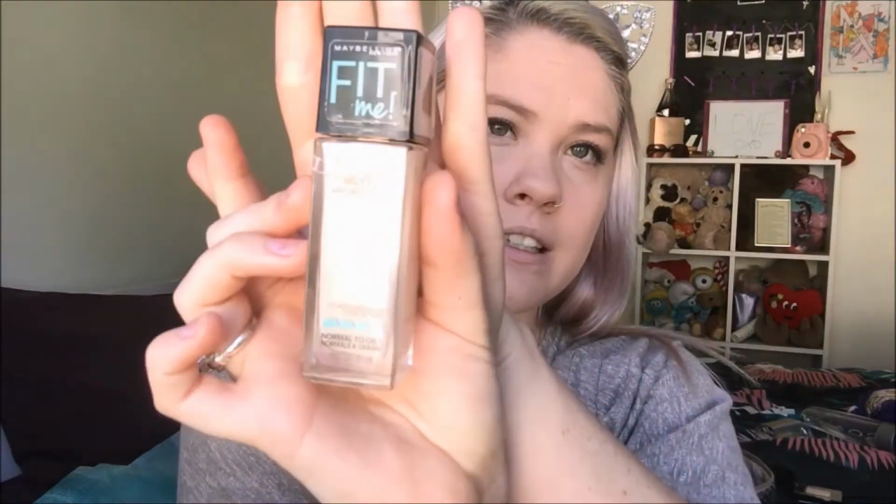So now what I'm going to do is brighten up my under eye. To do that, it's another foundation, but I like to use it as a concealer because it's full coverage and just does a really good job. And I am using the Maybelline New York Fit Me Matte Poreless Foundation, normal to oily skin, and it just looks like this. And this is in the shade 110, so yeah. I always go way too overboard with putting it on, but oh well. So I'm just going to use my beauty blender again.